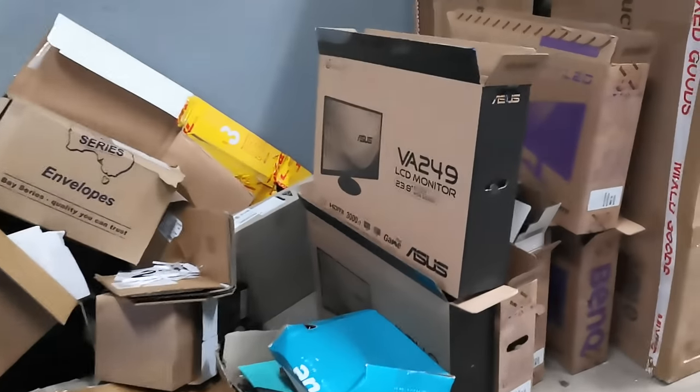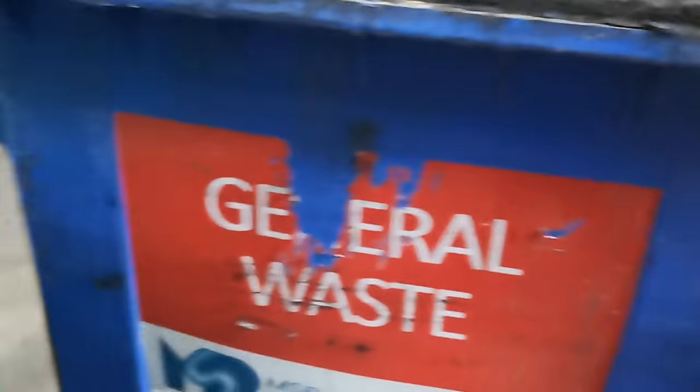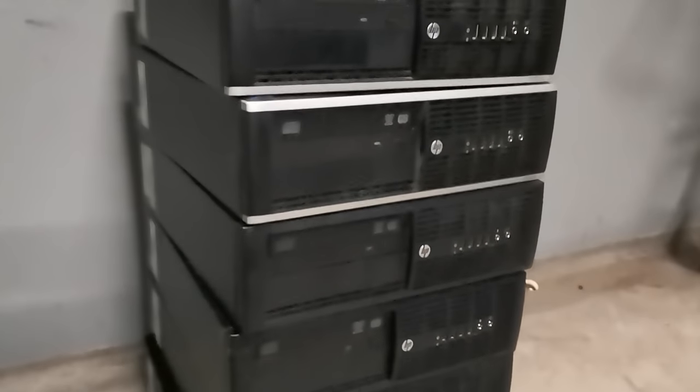Hi, I'm in the dumpster room again. Someone's got a whole bunch of new monitors. Decide to look over here. Ta-da! Look at this. It's the Motherlode of HPs.